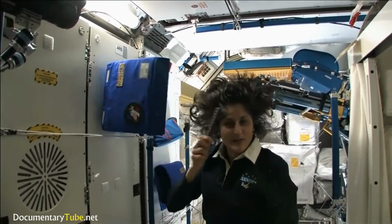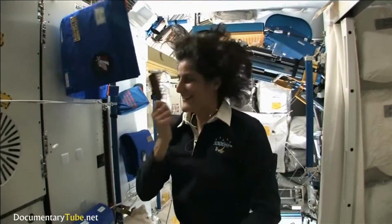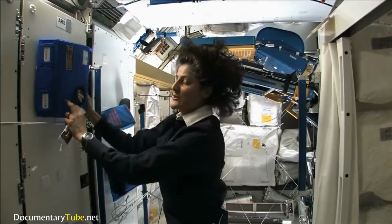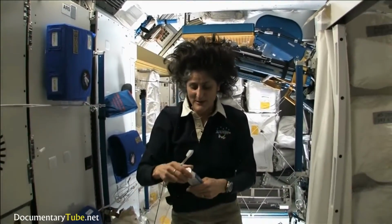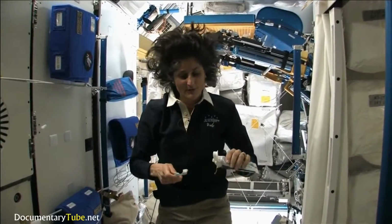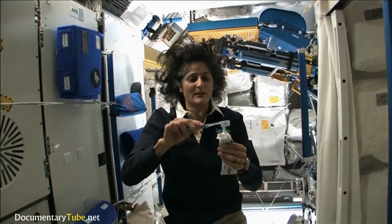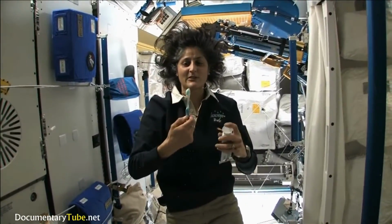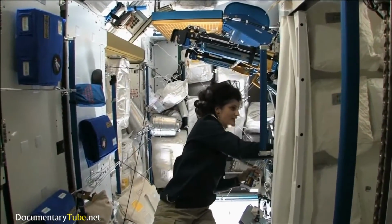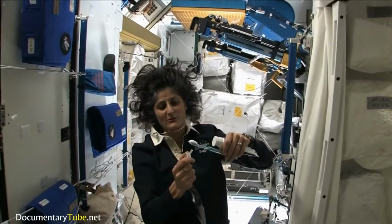See how much better the brush makes my hair look? I'm just joking. It still stands up straight. It doesn't matter where you are. It's always going to stand up straight while you're up in space. A lot of people ask about toothbrush and toothpaste. Luckily, toothpaste is sticky, and so it sticks to your toothbrush. No problem. Another cool thing is that water sticks to your toothbrush too.